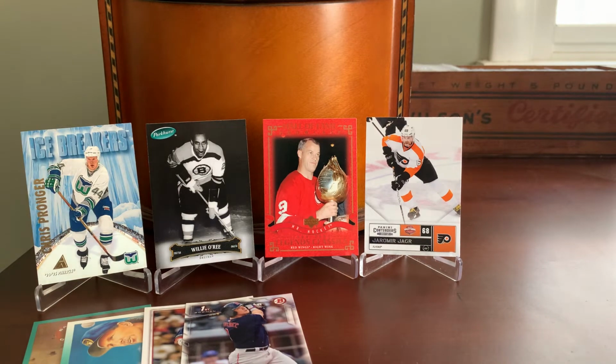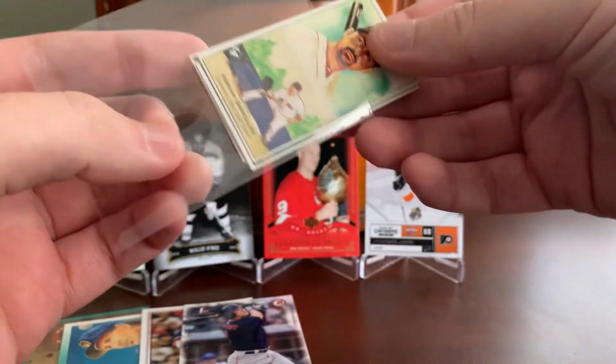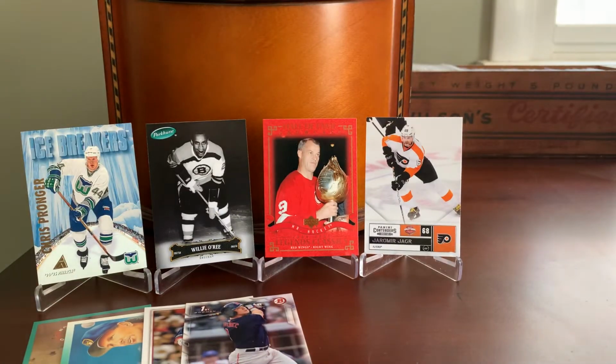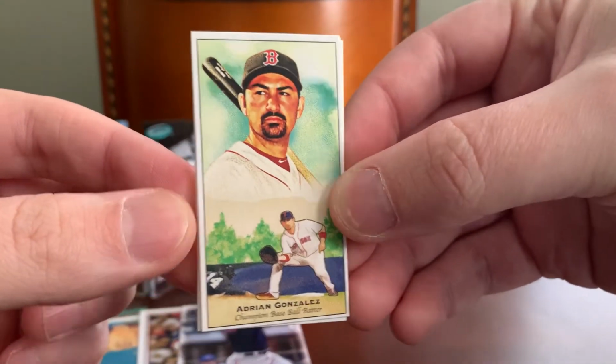And so that's it for the team set bag. We have a couple of others that were included here. We'll just take a quick look at these. And again, this was just really nice of you to do, Brian. Not necessary at all, but I really, truly appreciate all of these cards.